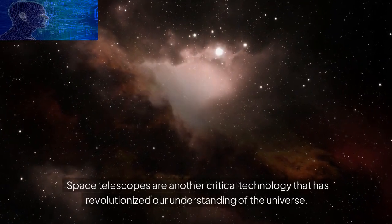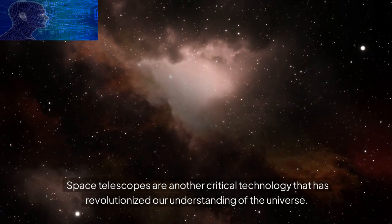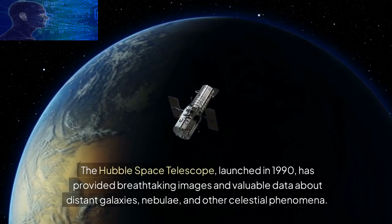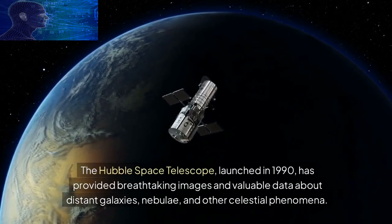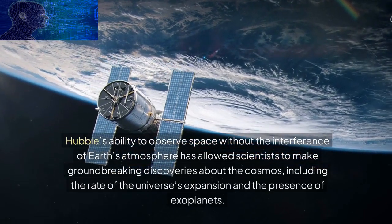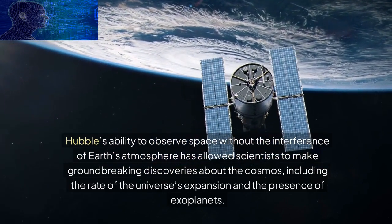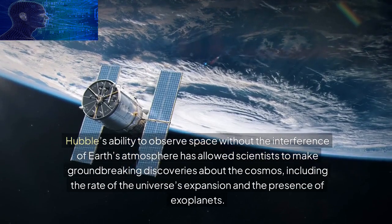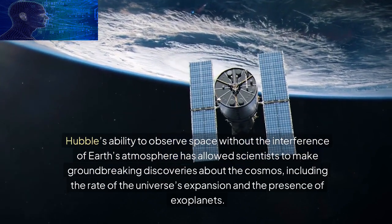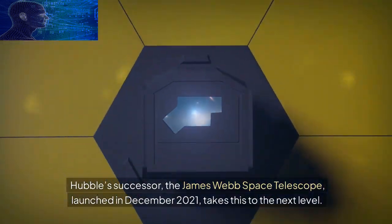Rovers are just one part of the space exploration puzzle. Space telescopes are another critical technology that has revolutionized our understanding of the universe. The Hubble Space Telescope, launched in 1990, has provided breathtaking images and valuable data about distant galaxies, nebulae, and other celestial phenomena. Hubble's ability to observe space without the interference of Earth's atmosphere has allowed scientists to make groundbreaking discoveries about the cosmos, including the rate of the universe's expansion and the presence of exoplanets.